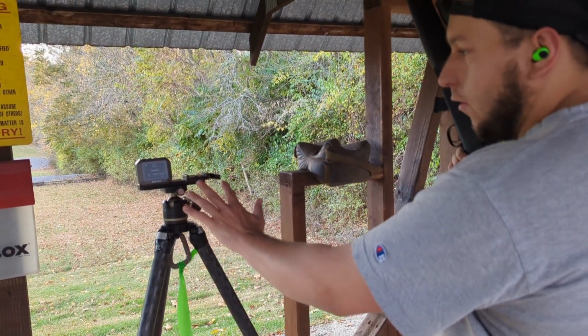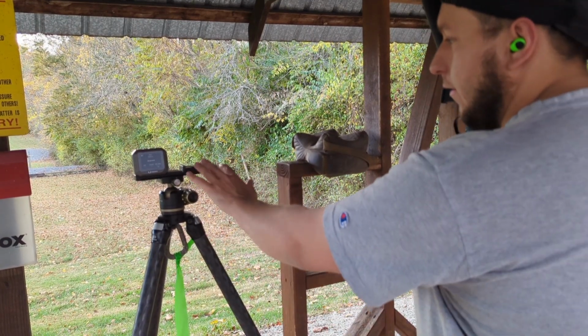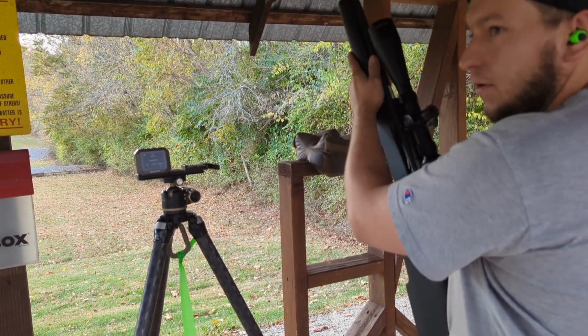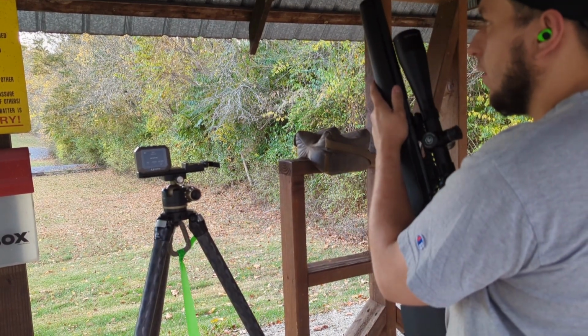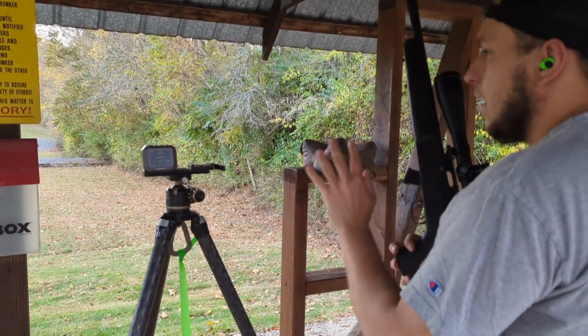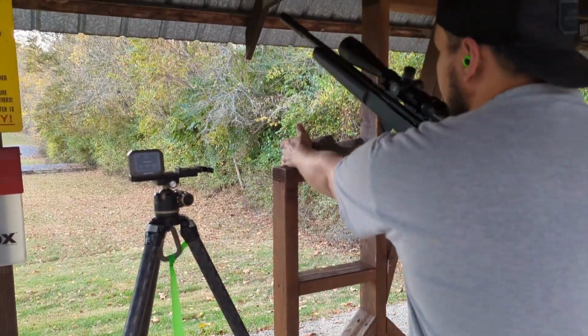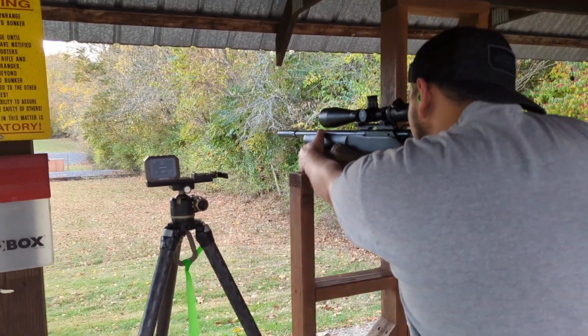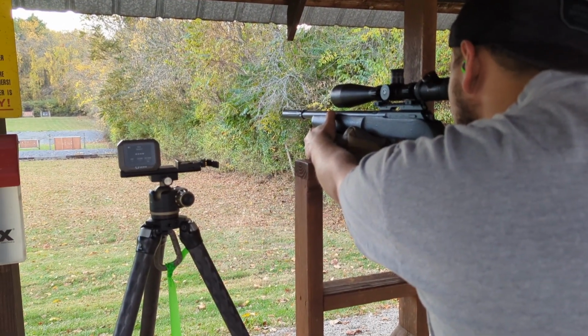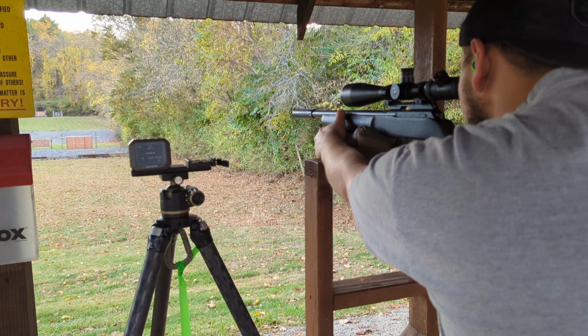Okay, so I got the Garmin Xero mounted on my Area 419 mount on my Really Red Stuff tripod here set to the side. And since I don't have an Arca rail here on this 22 long rifle, this is a CZ457 with a dead air mask can, I'm just going to set the tripod up here, and I'm going to do some work off of this barricade. We're going to take a couple shots out at 200 and get some practice in, and also get some chrono data.